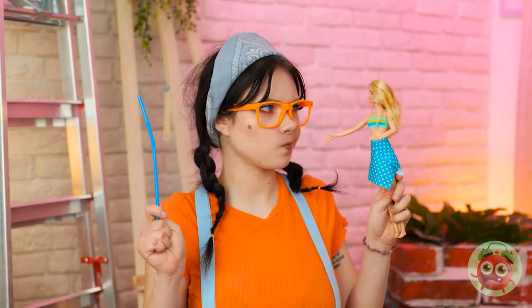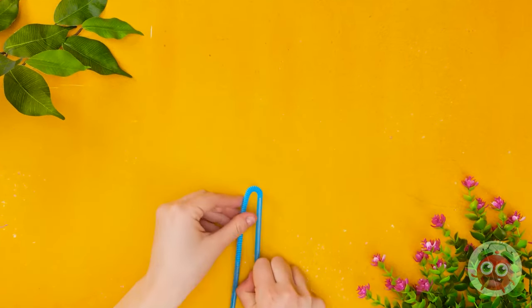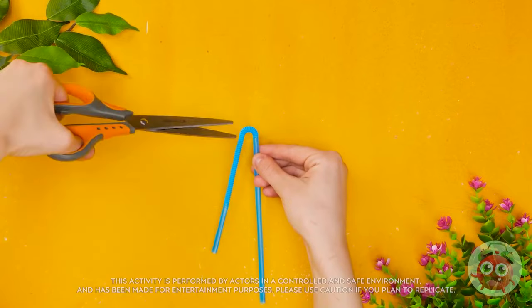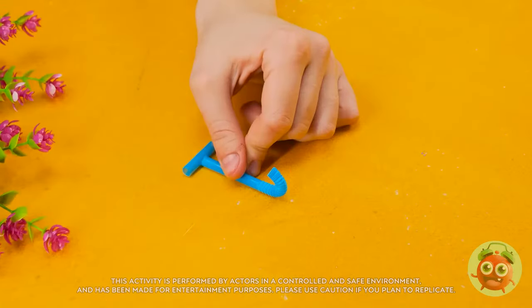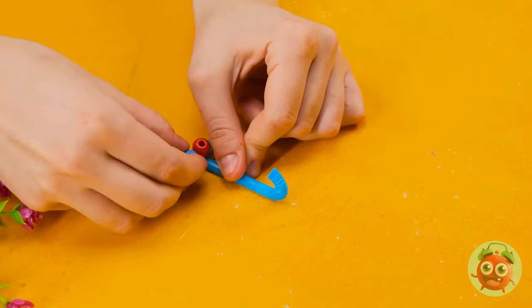Girl, you've got a problem. You need a shower. All I've got is a straw. But that's not a problem. I'll pull and bend the straw like this. Now I need a pair of scissors. I'll snip the straw right here. I'll make another cut below the flexible part. Now I'll glue the pieces together. I'll stick red and blue beads to it.